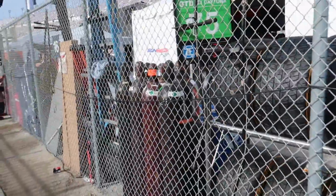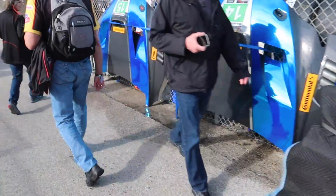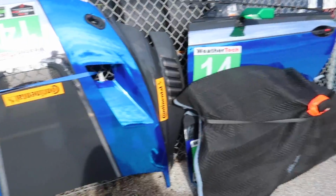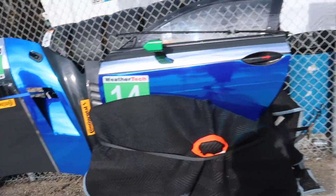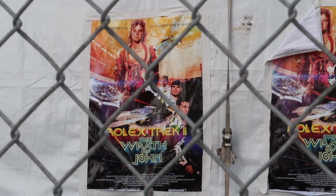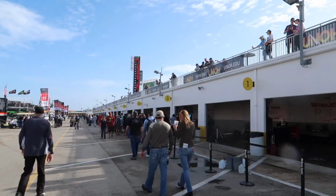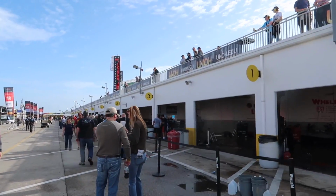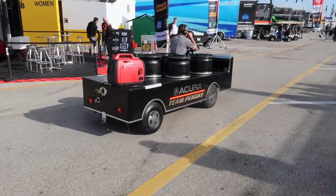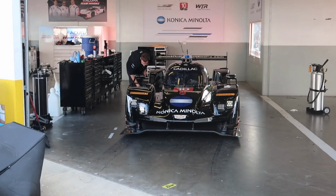It's crazy how much activity just goes on behind the scenes constantly. Got some extra parts. If you were looking for a couple of hoods and some doors, got them for you over here. I love this poster. That's amazing. This is where we normally stand up above to watch things. This is a very hot area during the race. These golf carts are just constantly flying right past you. There's the Cadillac we saw the other day.